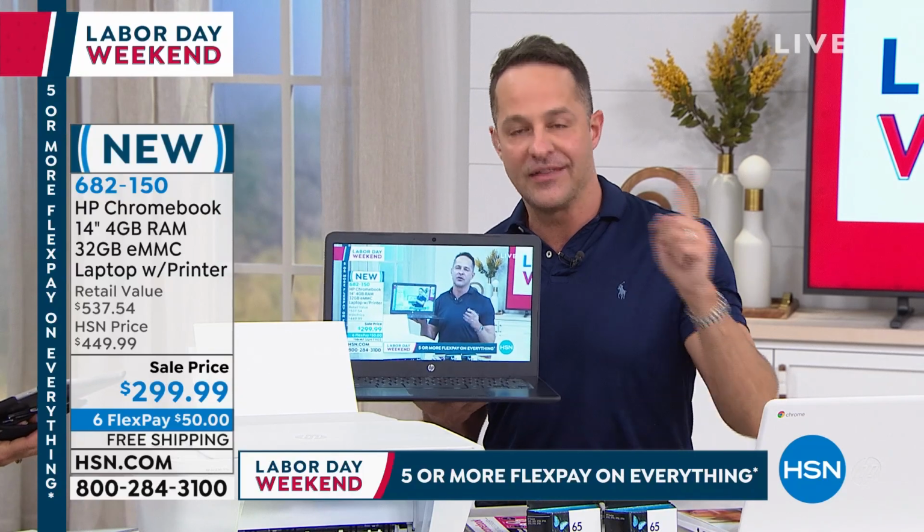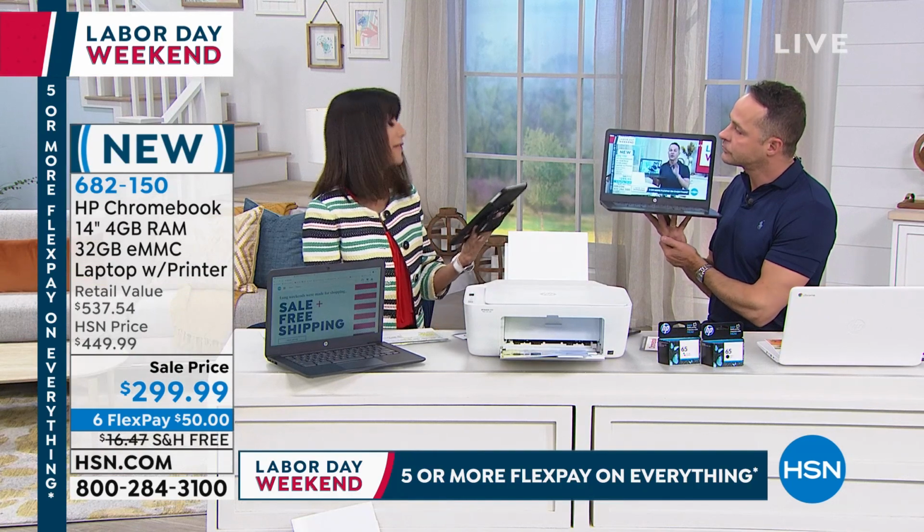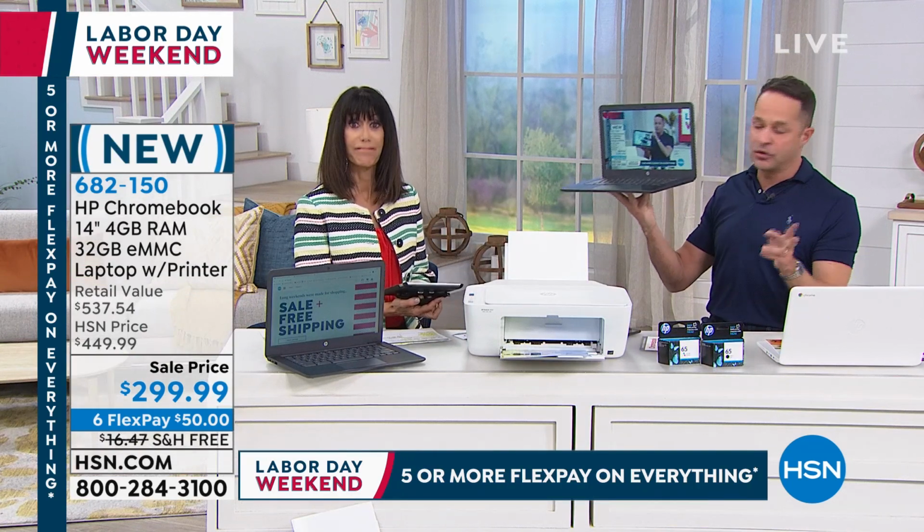Speaking of electrical power, that's one of the next benefits. You have a longer battery life, about a 10 to 12 hour battery life. I have another question. Jean Marie, does this laptop have USB ports? Oh, great question. Yes, it has two USB ports.